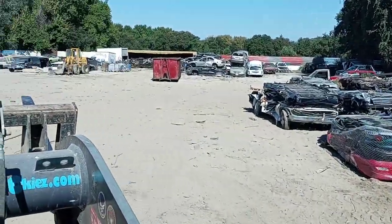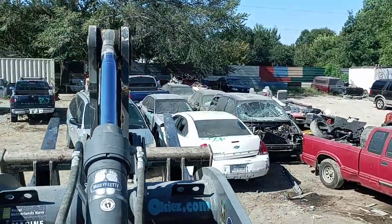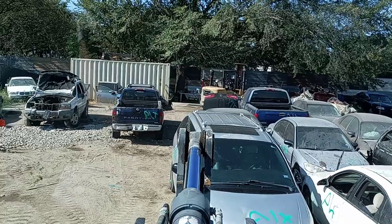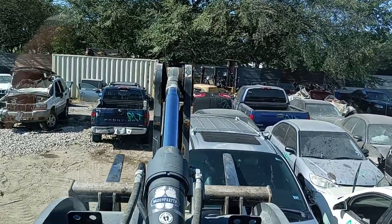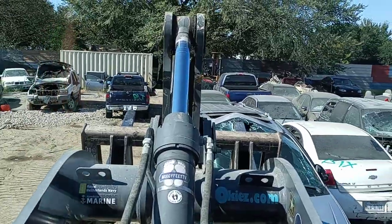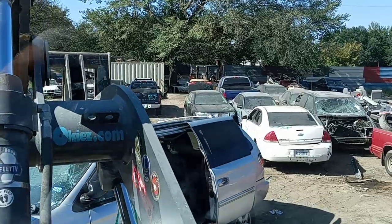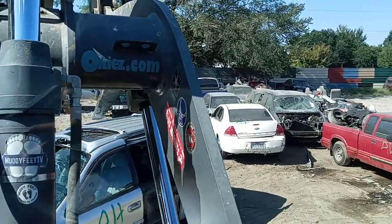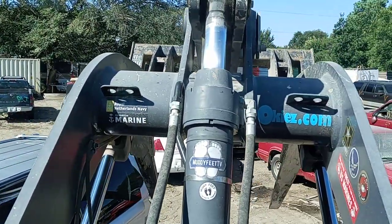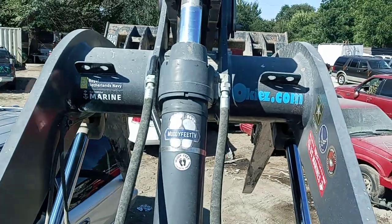I'm gonna bust down that minivan or whatever that is on top, on the right. And then we'll pop this minivan here, put it on the bottom. And bust that S10 down. You have to close the door, or he won't be able to get to the lug nuts, they're covered by the door.